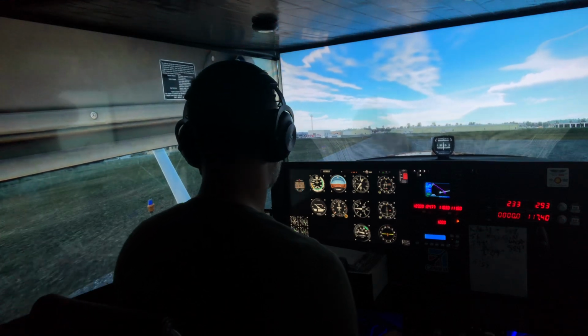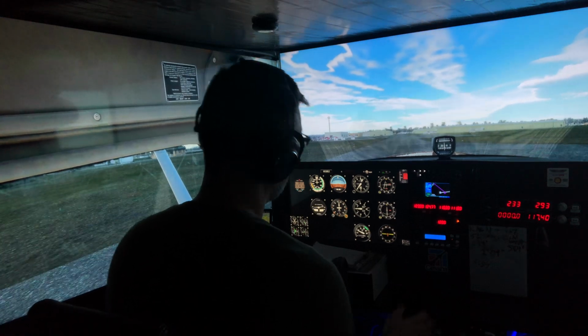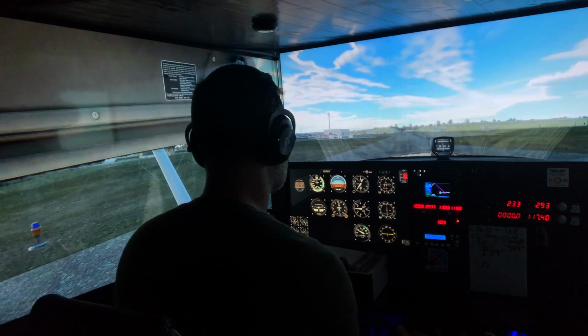Cincinnati West traffic, Skyhawk 5385 Juliet's clear of runway 01, runway 1, taxiing to transient parking, Cincinnati West.